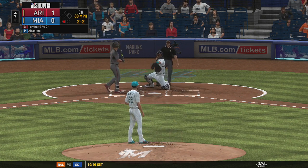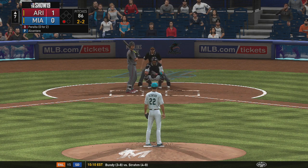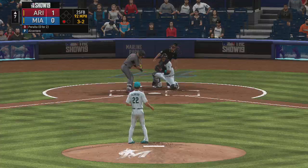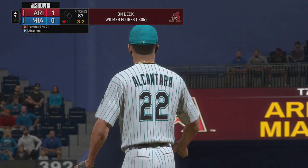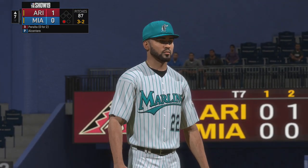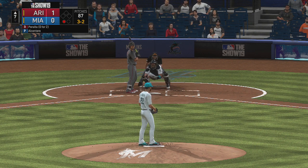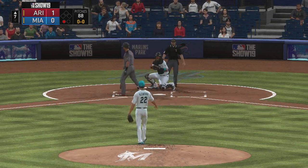This one's outside, quite a bit off the plate that time. And that misses, so it's a full count, 3-2. One of the things you want to do with a starter, get that pitch count up. Here's another productive at bat, as this count now gets to 3 balls and 2 strikes. There's ball 4.